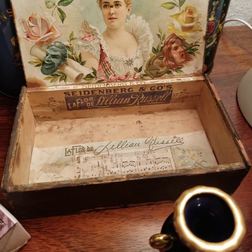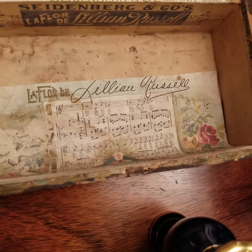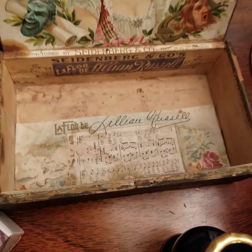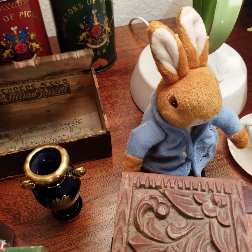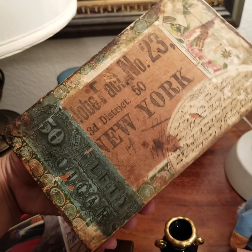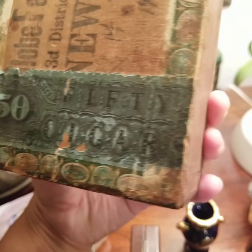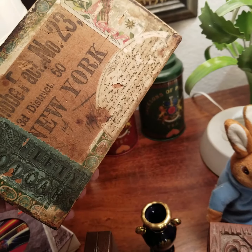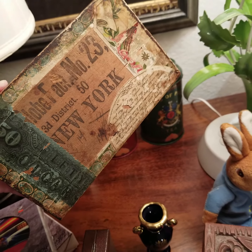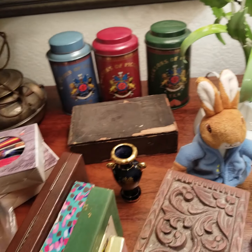The copyright on the design is 1891, and there's some sheet music. This would cover the cigars. I think there's some cool stuff on the bottom. I don't know if this is a tax stamp or just, I don't know anything about cigars, so I'm sure there's some specific name for the paperwork on the bottom. But I think this might sell, and I think I paid $10.